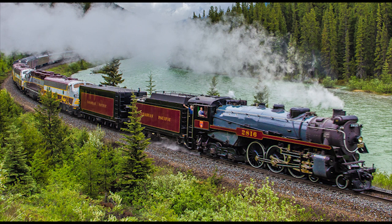Over the next 11 years, between 2001 and 2012, the Empress operated a number of excursions throughout Canada, and even operated a few times in the United States.